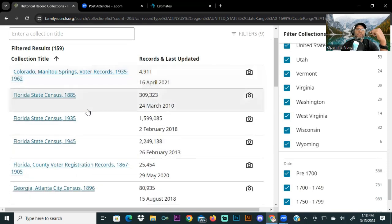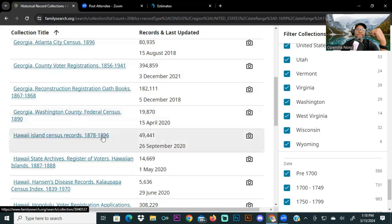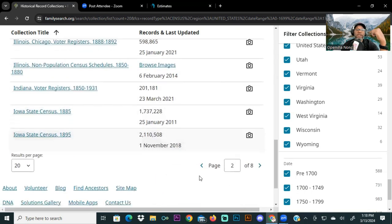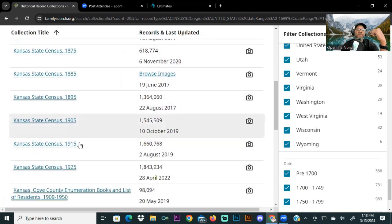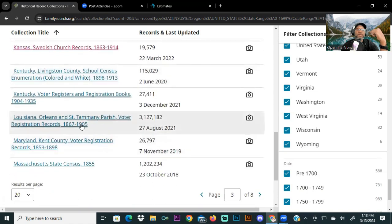So there's Colorado. Again, pay attention to the dates. All right. So you guys are seeing, all these are late 1800s, mid 1800s, 1900s, 1800s, in all these states. So let's go back to page 7.